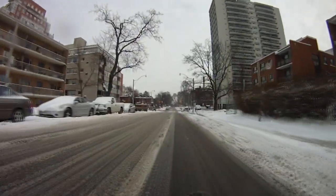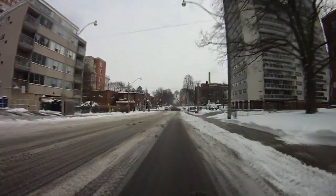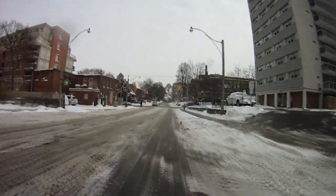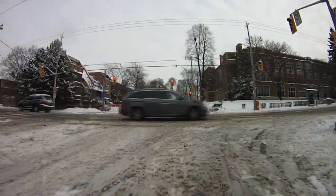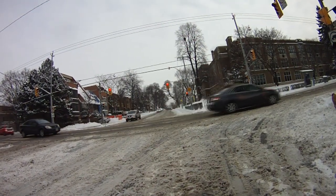Now if you'll notice and listen, there's lots of spray that you hear coming from the road. And the wheels of my bike, even though I have fenders, they're still shooting snow all over the place. The bottom of the bike gets kind of covered in this brown, salty, sandy stuff from the road. And getting coated in that stuff throughout the winter is what really does a fair bit of damage to the actual bike.